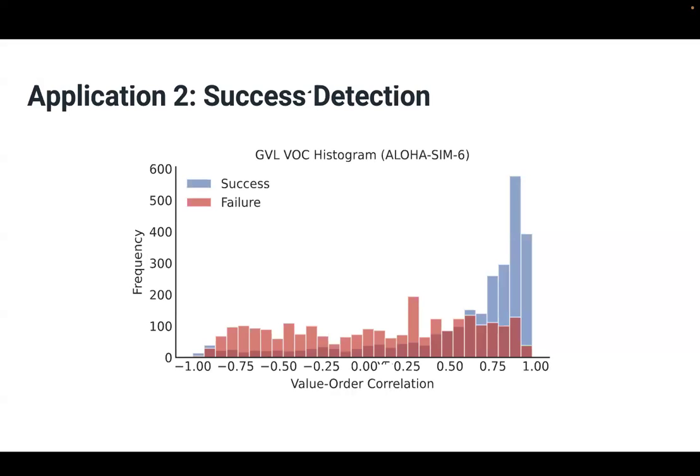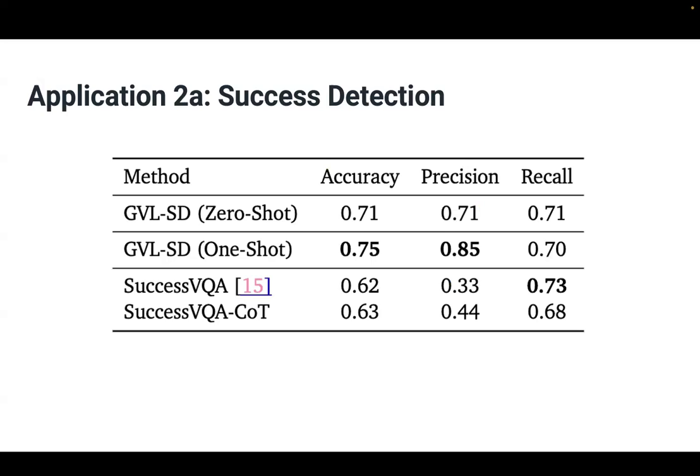So the way we can now use this as a success detector is by determining some value above which you declare a trajectory successful and below which you say it's unsuccessful, right? So this is like turning value prediction into a success detector. Here we compare, so that method we call GVL-SD, SD stands for success detection. We compare to using the same VLM and feeding in the same video, but rather than doing value predictions first, we just ask the model yes or no. Did this trajectory succeed?